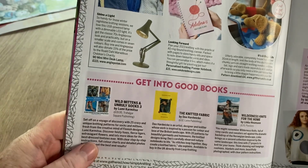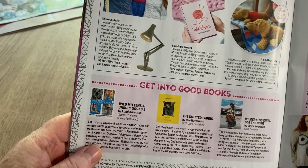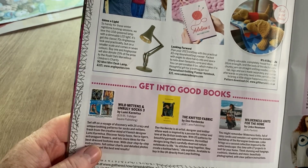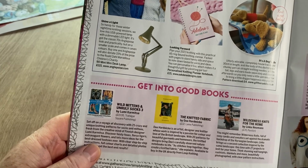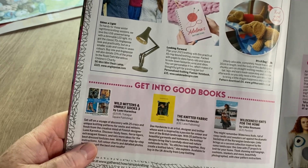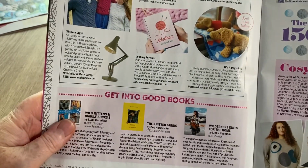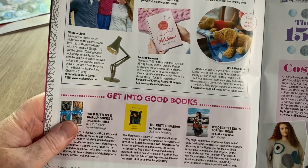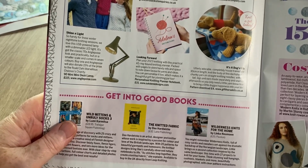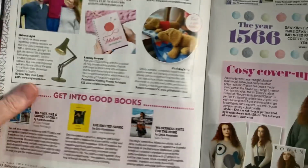We've got some books over here as well. Wild Mittens Unruly Socks by Lumi Karmitza, and that's $19.95 from Trafalgar Square Publishing. Don't forget to breathe. Okay. The Knitted Fabric by D. Hardwick, £32 by Lane Publishing. Whoa, and there's only 20 patterns in there. It's quite a lot, isn't it?